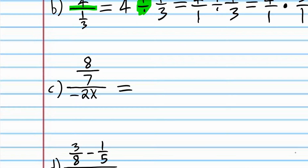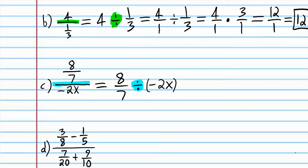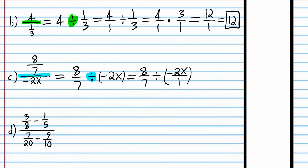All right, we're back. So we have 8/7, and again, we're going to change that fraction symbol to a division symbol. Remember, fraction symbols can be interpreted as division. And now we're dividing by negative 2x. Now, you don't want symbols together like this. That's not allowed in mathematics. So you want to put a parentheses there. And so at this point, again, a lot of students will get stuck because they see this and they don't really understand, how do we do that? But if you write negative 2x over 1, then that's probably going to jumpstart your mind. You're going to realize what you have to do. So remember, when you're dividing fractions, you just change to multiplication and flip the divisor. So now we have negative 1 over 2x.